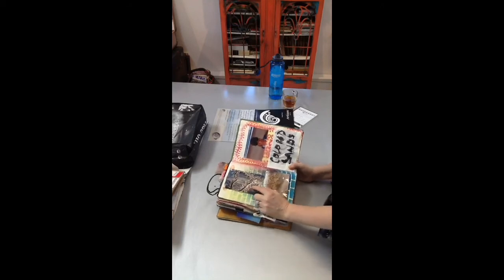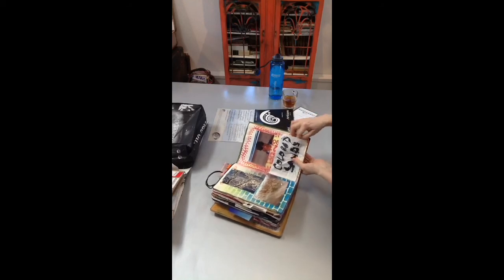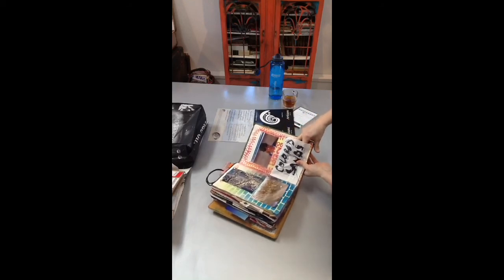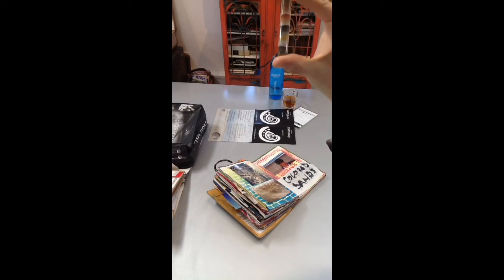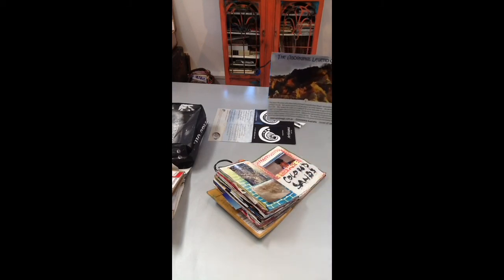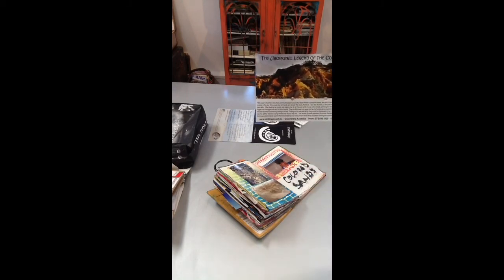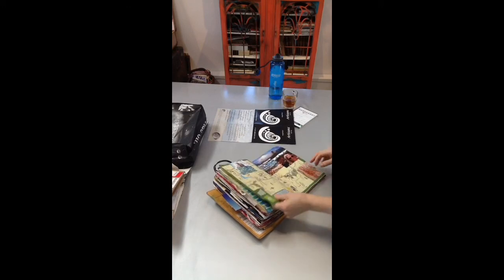The sand was so cool, the colored sands. Like, so cool. Colored sands. It's so cool there. I can't even say how cool it is. You just gotta go there if you can.